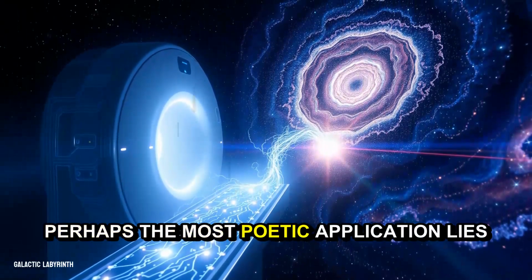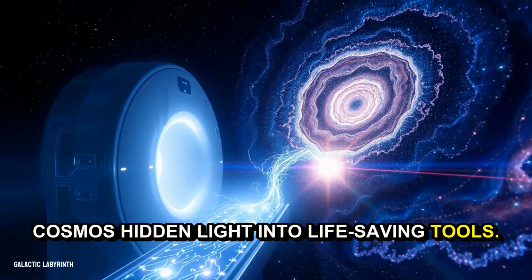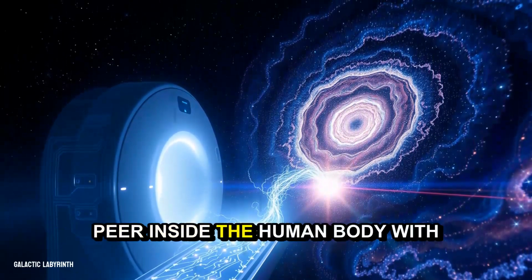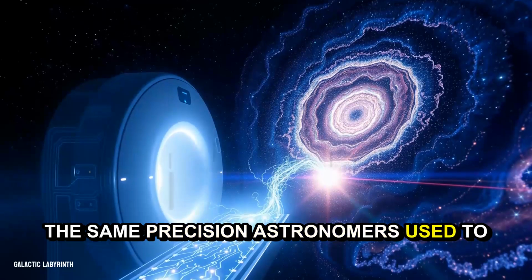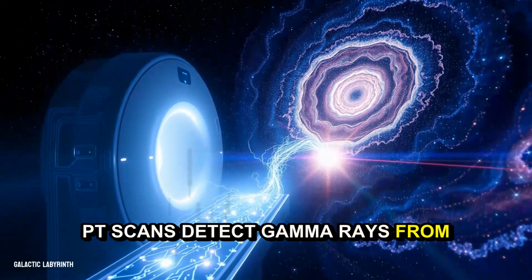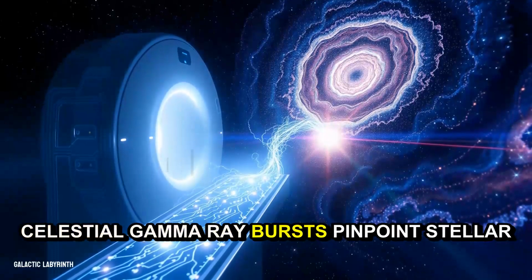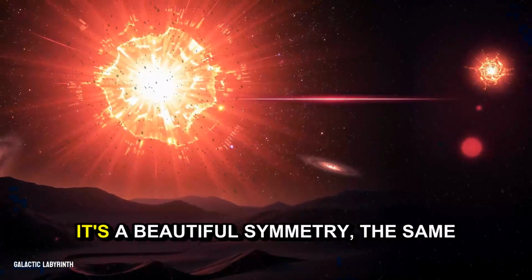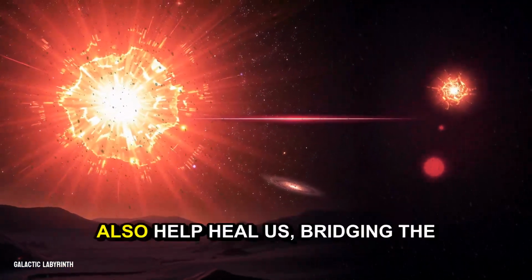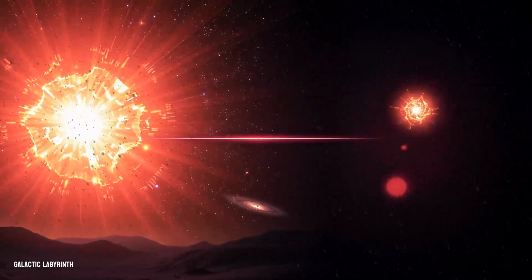Perhaps the most poetic application lies in medicine, where we've turned the cosmos' hidden light into life-saving tools. MRI machines, descendants of radio astronomy, peer inside the human body with the same precision astronomers used to study distant galaxies. PET scans detect gamma rays from injected tracers, revealing cancer cells like celestial gamma ray bursts pinpoint stellar explosions. It's a beautiful symmetry. The same wavelengths that unveil the universe's secrets also help heal us, bridging the vastness of space with the intimacy of our own biology.